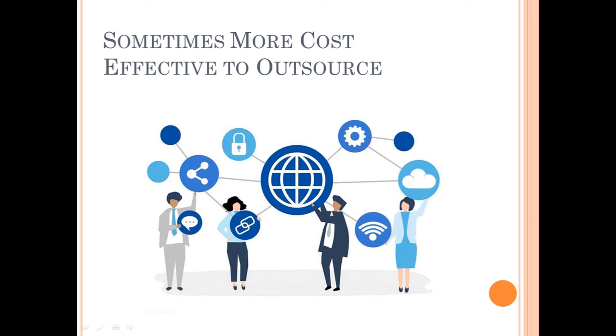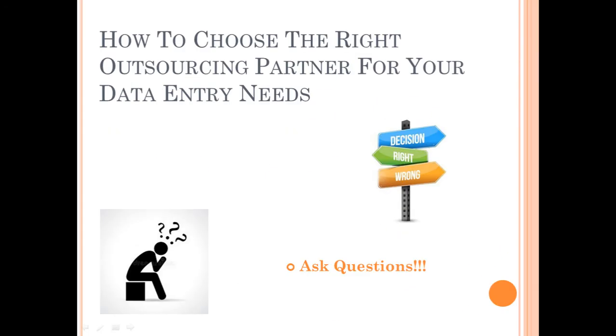So if you want to outsource, then how do you actually choose the right outsourcing partner for your data entry needs? One dilemma when looking to hire a data entry company is that if you search in Google, you will find many data entry companies, service providers. So you might of course ponder who to hire.